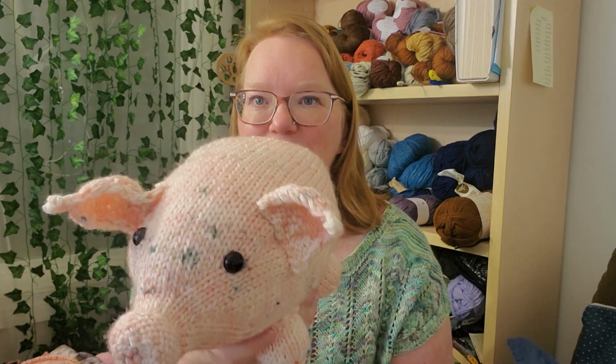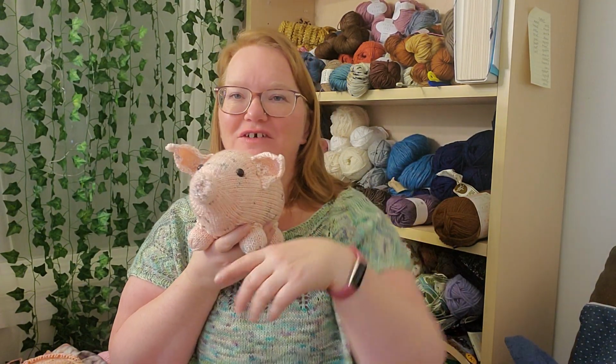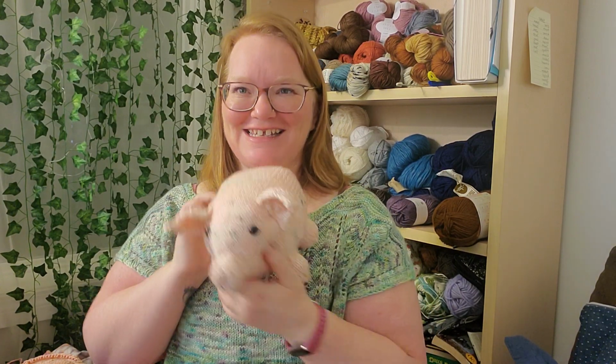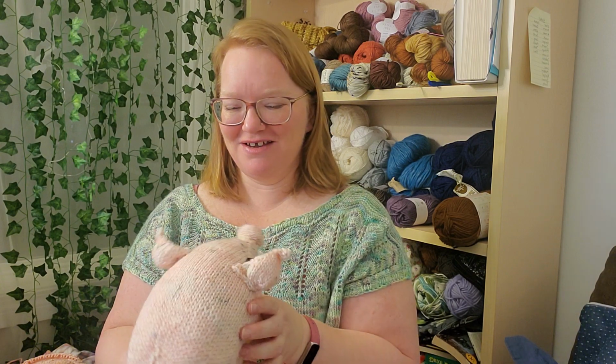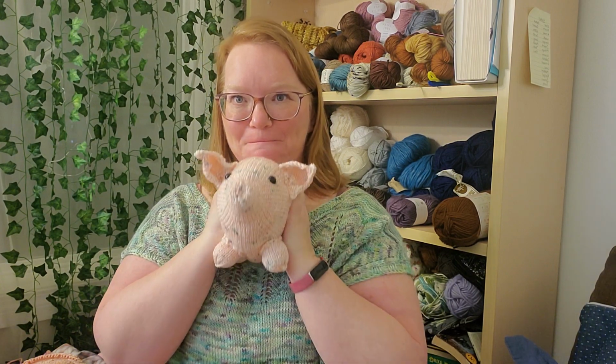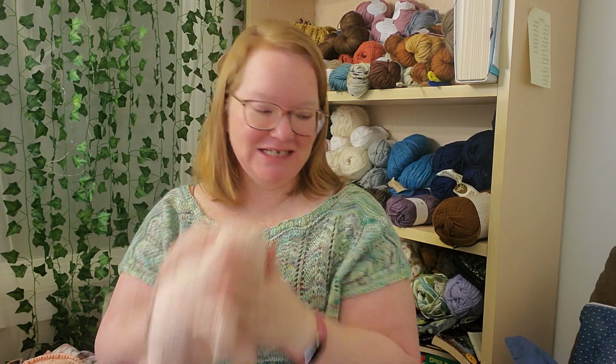I ordered bigger eyes because these are the biggest eyes that I have, and I really wish I had bigger eyes, but he's still freaking cute. I have him sitting beside my TV, and I kind of get creeped out sometimes, because I look over and he's staring at me, but he's so cute. Oh, and the color is perfect, the pink. So that's my pink episode.